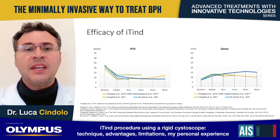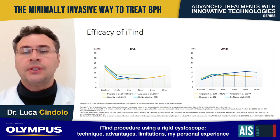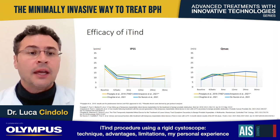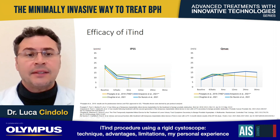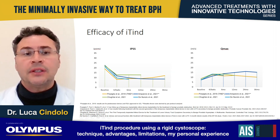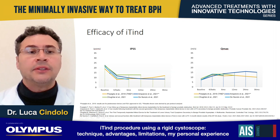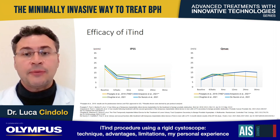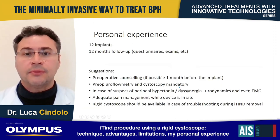The mean results in terms of IPSS reduction and Qmax increase are shown in this slide, where we can appreciate, at 4-6 weeks of follow-up, a significant improvement of the symptom scores. What is more important, in my opinion, is that the different studies that evaluated different kinds of patients had the same results, confirming the efficacy of this device even in different clinical settings and patient selection.